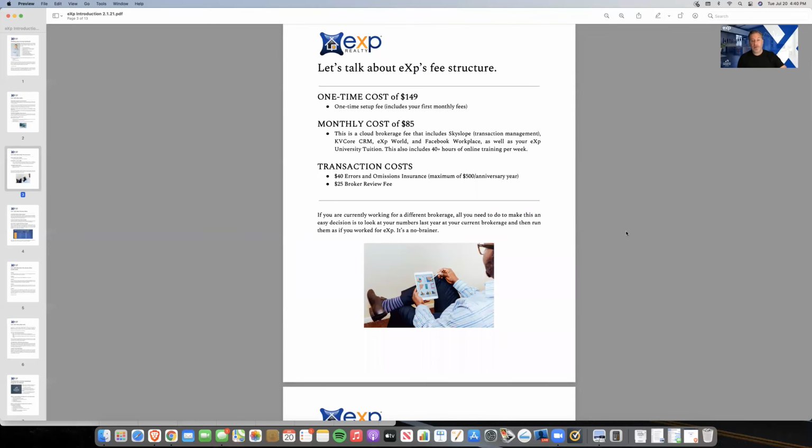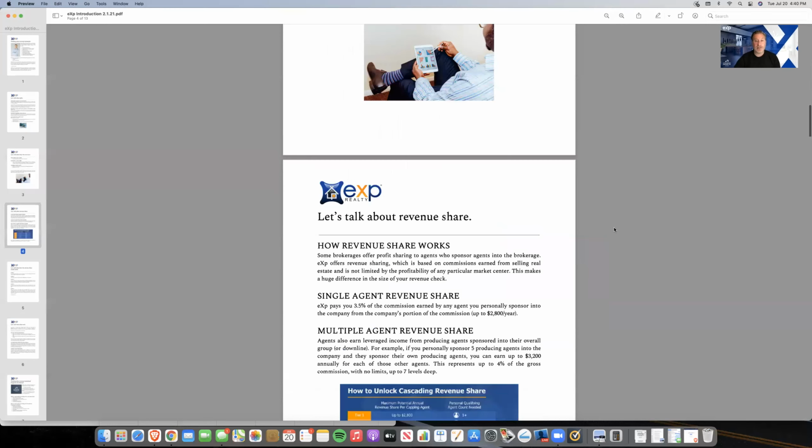When you join, $150, monthly cost, $85. Transaction cost, $40 for E&O, $25 broker review. That's it. I'm not kidding. There's nothing else hidden. This is what it is. I look at my statements all the time. I'm not finding any hidden fees, no sneaky 6% or anything else.